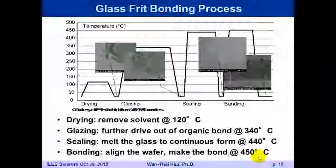Let me go back again. So you imagine, no one can make sure the solvent is driven out 100%. There is always some small amount of solvent still remaining in the system, even at 450 degrees C during the bonding temperature. So the major challenge to use glass frit for vacuum bonding is the outgassing of the glass frit itself.